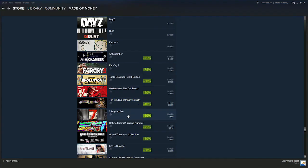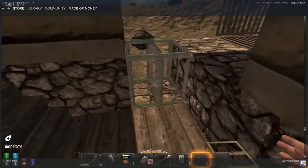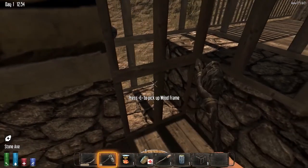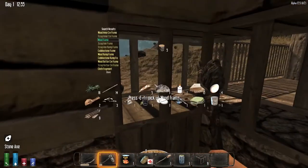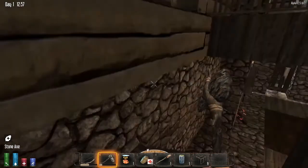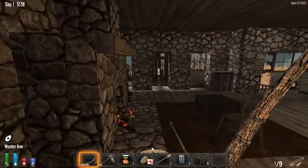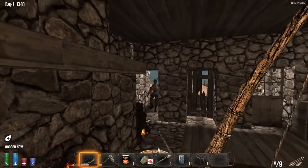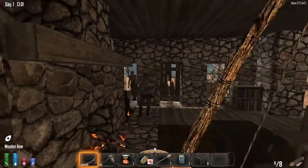7 Days to Die is on sale for $10, and I think this is actually the cheapest I've ever seen it, but I could be wrong about that. This is a zombie survival game in a voxel-based sandbox environment. I haven't played this a whole lot, because I'm kind of over these survival sandbox games.